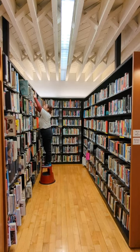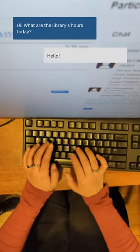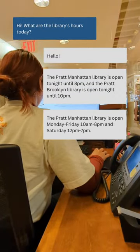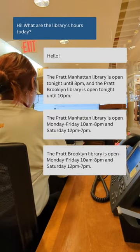I also have a reference chat where I answer questions from folks who are using the Ask a Librarian chat function on our library page. It's super useful. Please use it to ask us any questions that you have about topics you're researching, library use help, access to articles, etc. Here's an example.